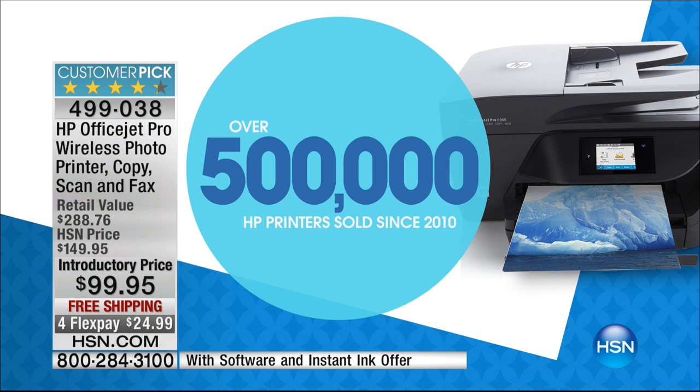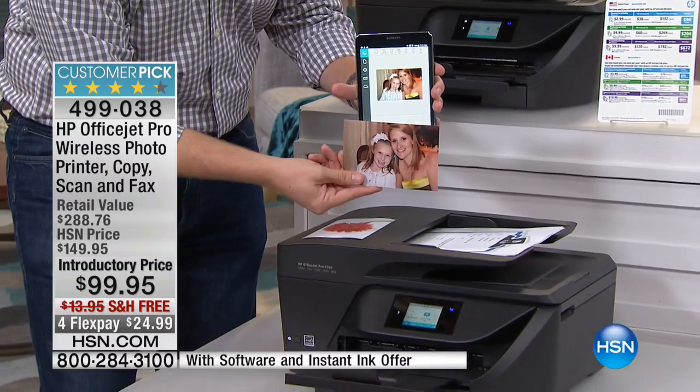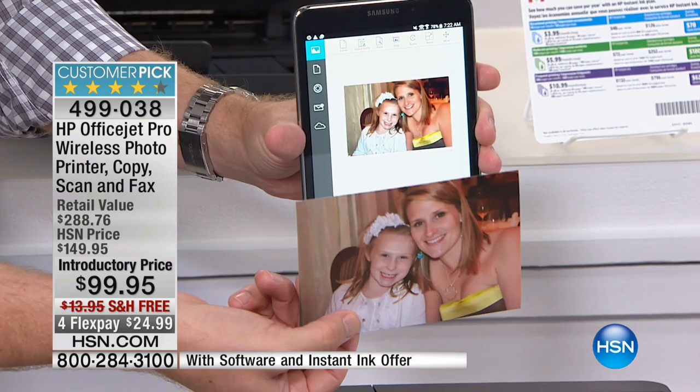half a million printers have been sold right here. Oh, and I want to show you too. When I was just telling you the different details and specs, I just went ahead and wirelessly printed directly to this printer down below. I took that picture of my daughter and my wife from my tablet, printed it off, took me about 90 seconds to do, and now I get that perfect lab quality photo right there.